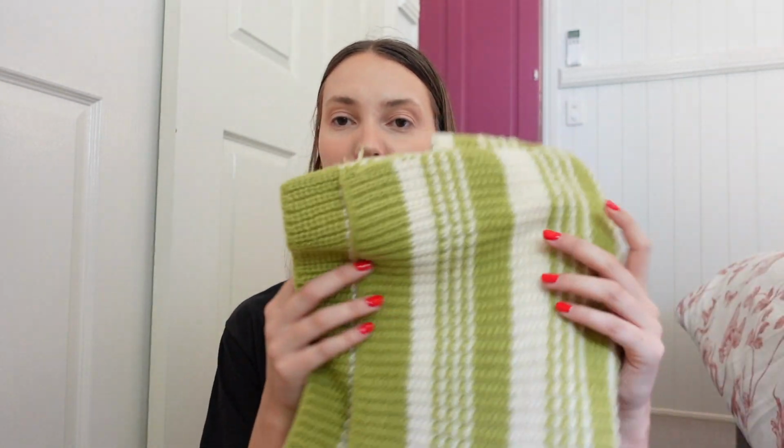I am also then bringing 3 scarves. I've got this one from Cotton On, which is just like a very neutral tone with the little tassels. It's very warm, it's very nice. I then also have this knit green striped from Cider.